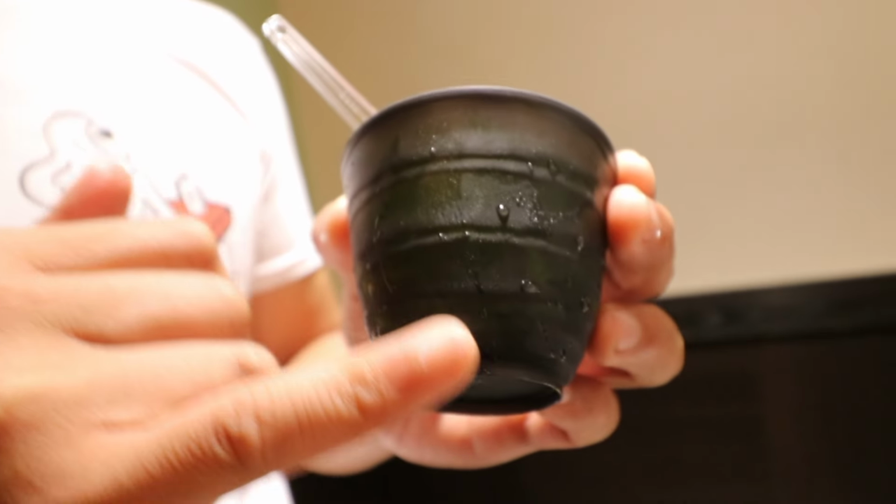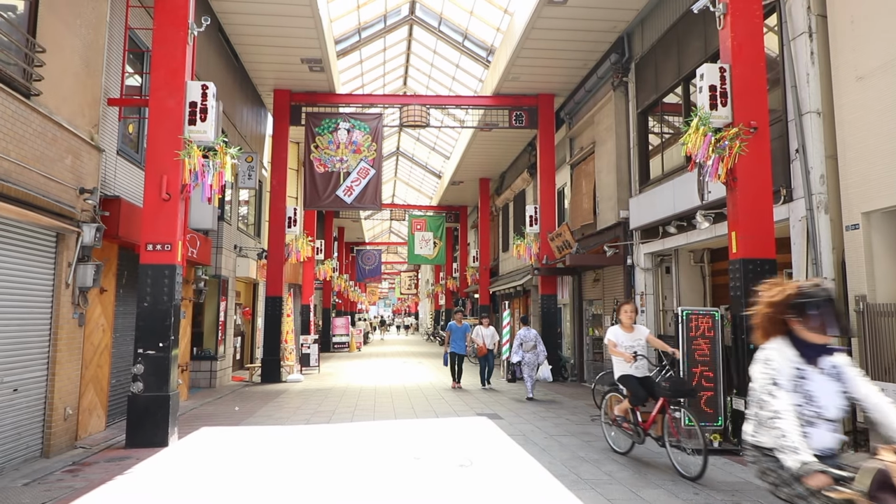Like when I ordered the cup, you initially think that it's some sort of pottery, but it's actually plastic. Man, look around at all of these shops. They're all closed and it's crazy because I didn't realize it's Tuesday and on Tuesday, this shotengai is all closed. Well, not everything is closed, but most of the stores, just look at that. It's all closed behind me. I really hope the place we're going to is open right now.